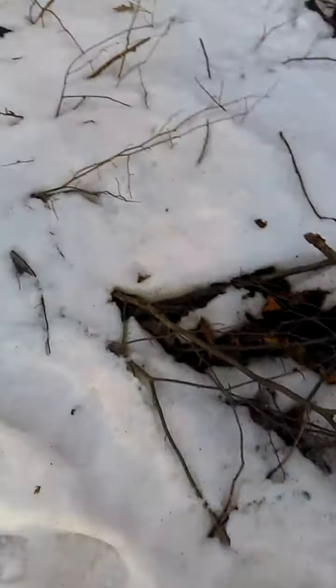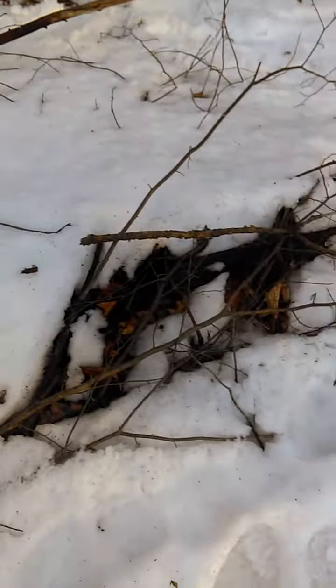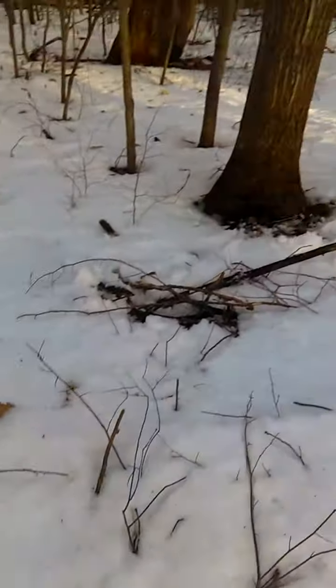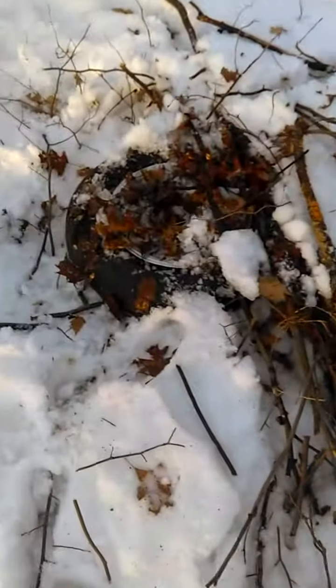Just finding so much under all this snow. Like I said, there's still quite a bit, but I mean, that's an obvious pile. Every tree has something broken or glass or pottery. I found some more tires. Yeah, I'm walking around and just seeing what's visible today that wasn't before.